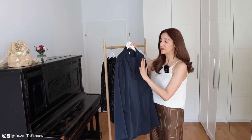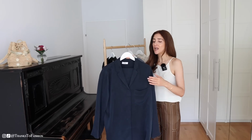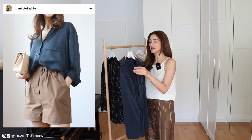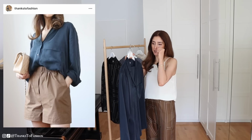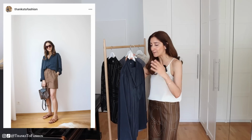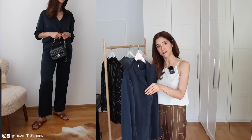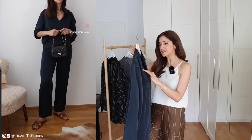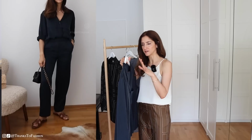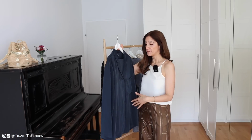These are also made out of 100% silk by COS, great quality still, but the quality of the material is, I would say, completely different. I wouldn't say bad quality, but this one is different, it's much thinner, and these pieces were not actually cheap, around €100 each, trousers and top.